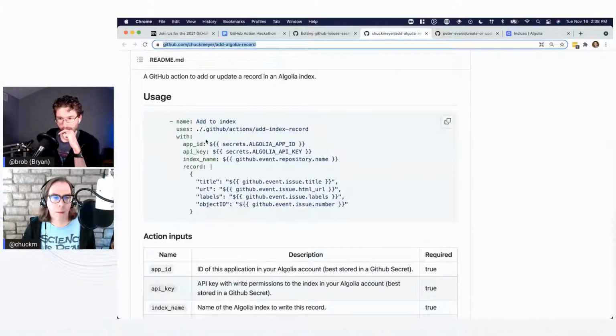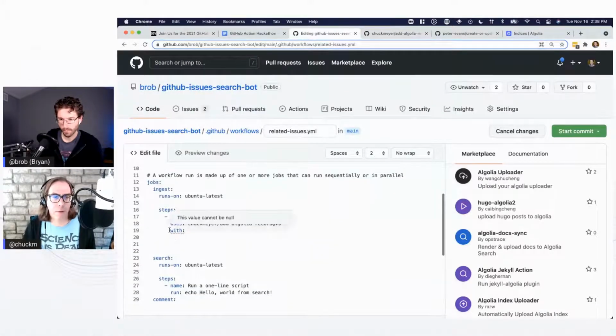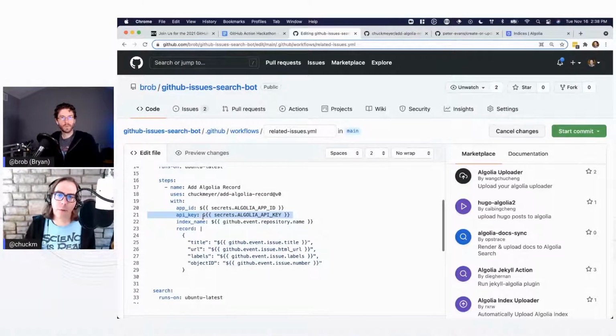I've put it in here, and I've given a little bit of info about the different components. This should be very familiar to anyone who's done anything with Algolia. You always need an app ID. You always need an API key. And in this case we're writing records, so it needs to have some sort of write permissions. You could use your admin key, but we would discourage that. We would encourage you to create a new API key with write permissions to the particular app or index. But in this case, I think you've already got those in your secrets. I do already have these.